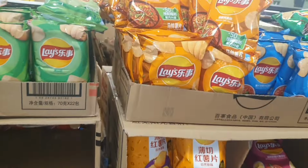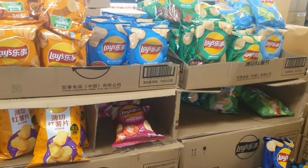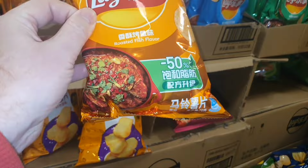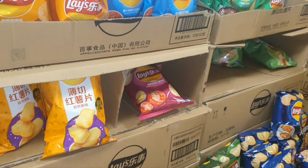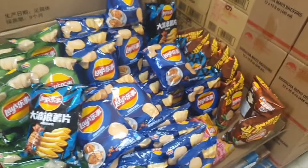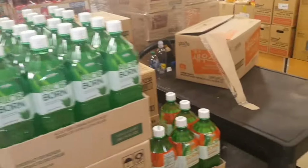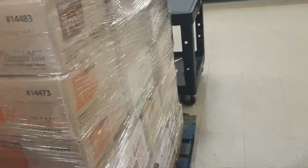If I want to buy a packet of Lay's, it has to be something I've never had before. I might go for this. A roasted fish flavor Lay's. Could be disgusting. It's a big packet. Oh, I don't know, man. Too much option. I know what I'm going to do. I'm going to go over here and buy some dried seafood. I'll tell you why, because I had long-term COVID last time I was here and I couldn't eat any of it. That's a big sausage.